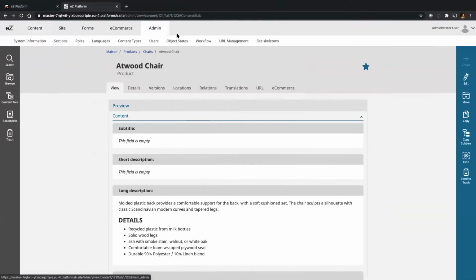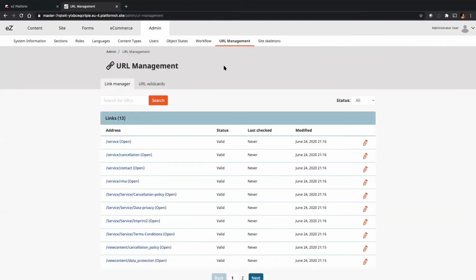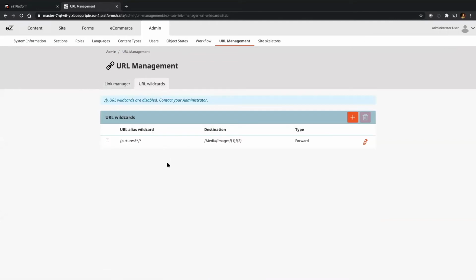The first one is a wildcard URL. So we've added a new link under admin, which is URL management. In the earlier versions, the link manager was under the content tab. So what we've done is we've moved the link manager under URL management and made it at the same level as the URL wildcards. So over here, you will be able to create a URL alias for, for example, media and images. From this interface, you will be able to create, edit, and delete all your URL wildcards.